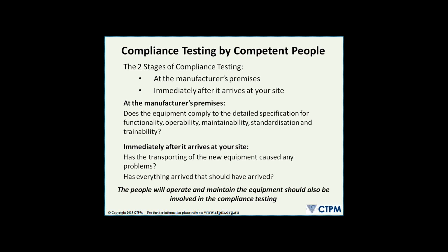and most importantly, the people who will operate and maintain the equipment should also be involved in the compliance testing. It's not just sending over the production manager or the project engineer to check on the equipment. The best people to do it are the people who are going to be operating it and maintaining it.